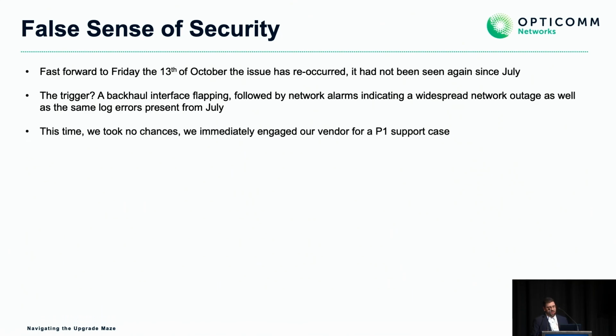This time, we take no chances. We immediately engage our vendor again, this time with a P1 support case while the issue's occurring. And we're hoping to capture some extra logs that they might require while the issue's happening.